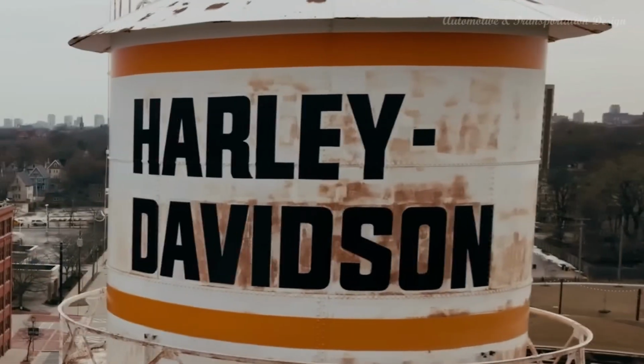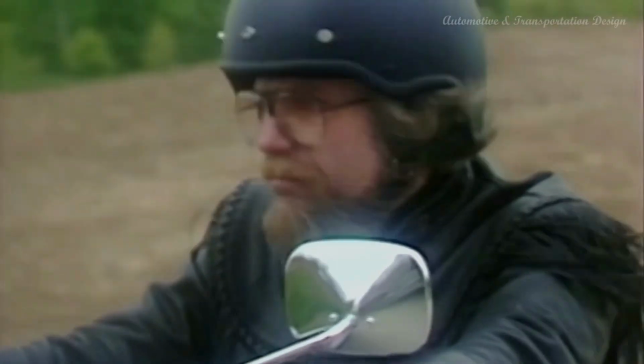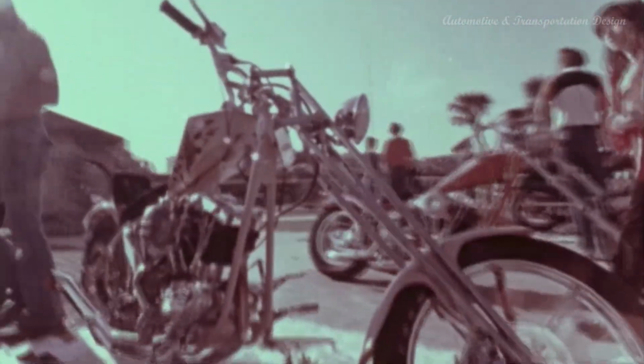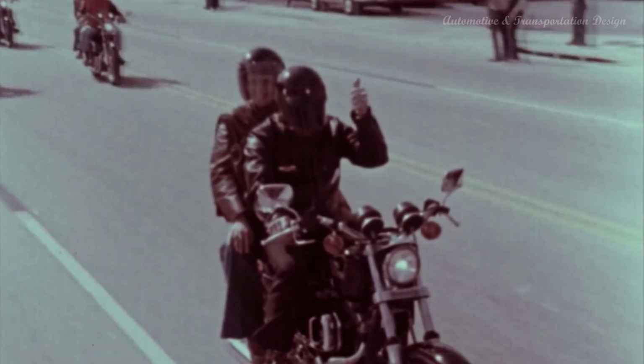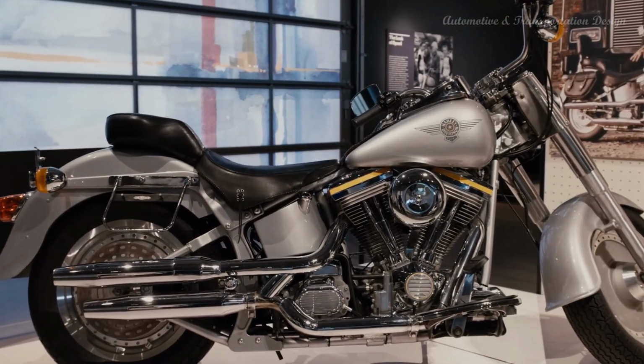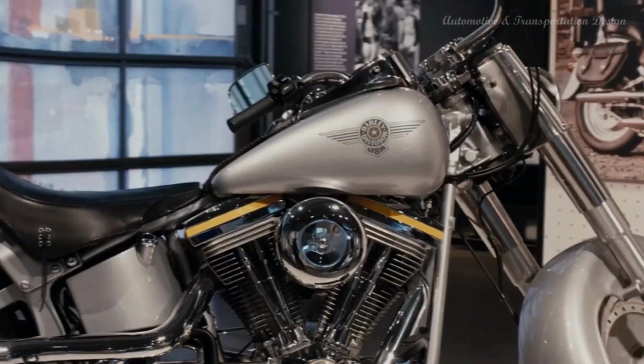Hi everyone. In 1988 and 1989, Willie G. Davidson rode early Fat Boy prototypes straight into the heart of Daytona Bike Week, seeking real feedback from real riders. The result? A legend was born. By 1990, the Harley-Davidson Fat Boy hit the streets and instantly etched itself into motorcycle history.